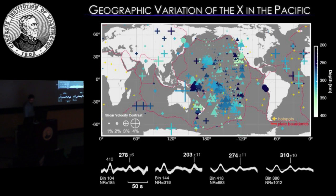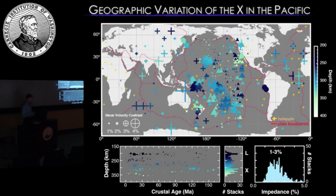So what is this telling us about this discontinuity? We can look at it in terms of a histogram. This is depth, and in this plot we're just trying to see if there's coherency across the plate as it ages. You see that this shallower one basically shows up in the younger ages, and then we have this sort of mishmash of discontinuities throughout the Pacific. We're joining all the data across the plate into a single profile, so there's going to be some heterogeneity.